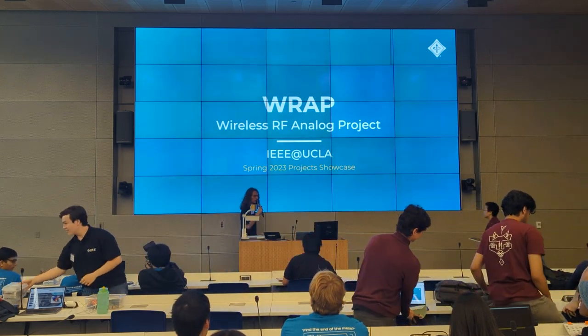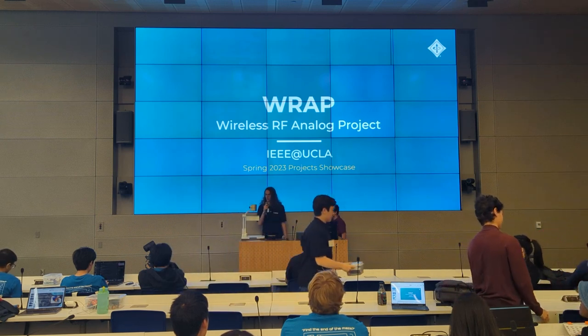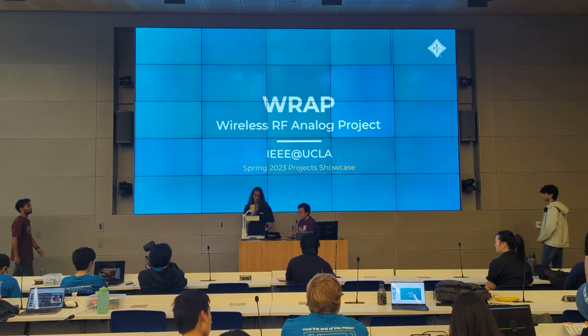So this is a wireless RF and analog project, which is actually making a communication system.